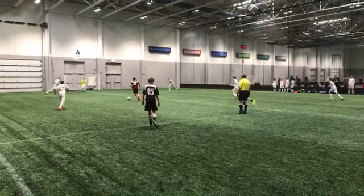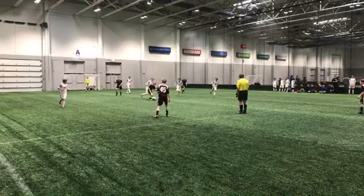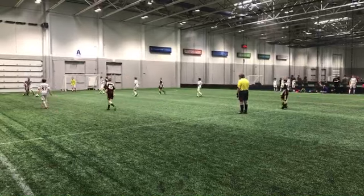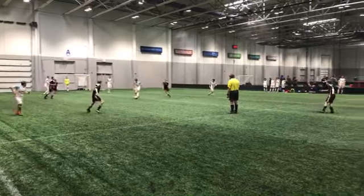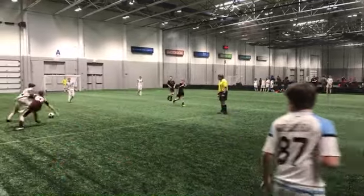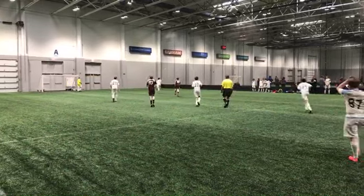Uh-oh. Back to Caden. Caden with the offensive zone turnover. Nice play, but he couldn't quite bring that one in, controlling the ball. Coming around. Again, those big defenders, very hard to get past. Yeah. Rick's a big guy, and he was pushing against somebody that had a good 6-7 inches on him.